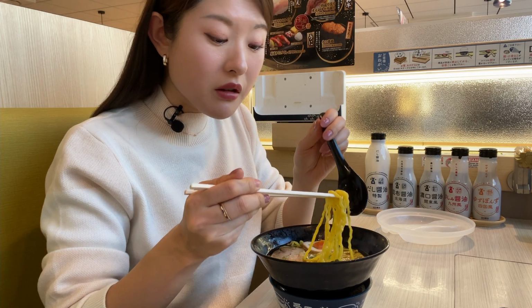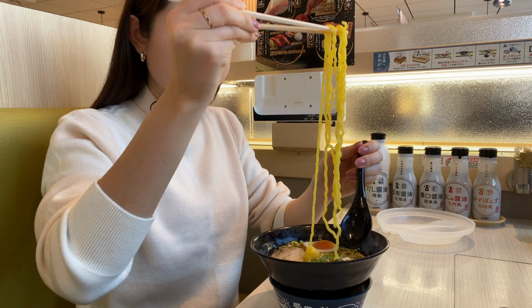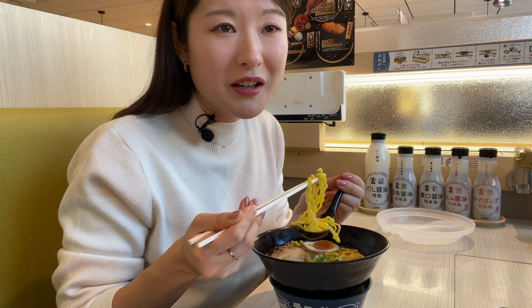Wow, the noodles are very thick and I love thick noodles, so it's really great. Wow. And don't you think the size is amazing? It's not too big, so it's really good after you had quite a few of the sushi and then you can have this as your main carb at the end.